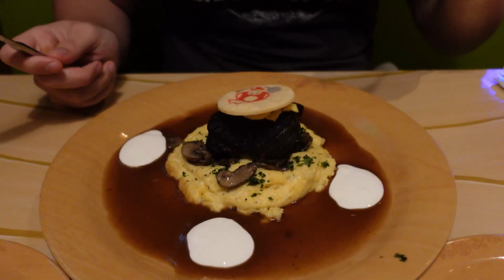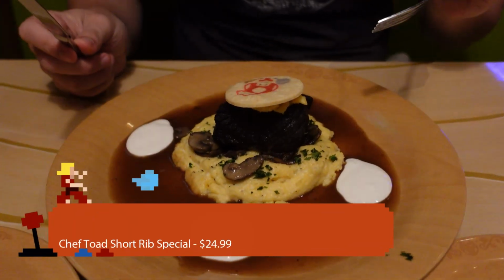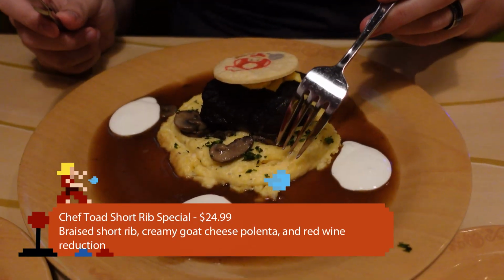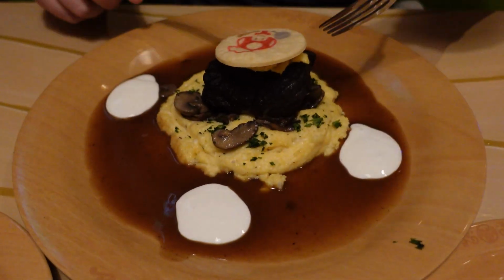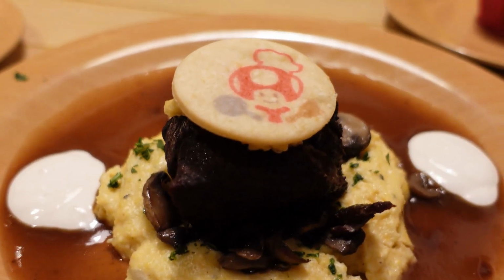All right, so this is Toad's short rib, right? Chef Toad's short rib special. It's got braised beef short rib, polenta with goat cheese, a creamy goat cheese polenta, and a red wine reduction. Okay, here we're under attack, but we gotta get this video done. You can even see Chef Toad right there at the top.